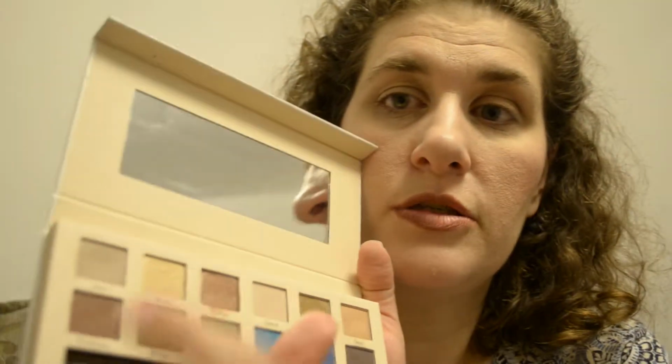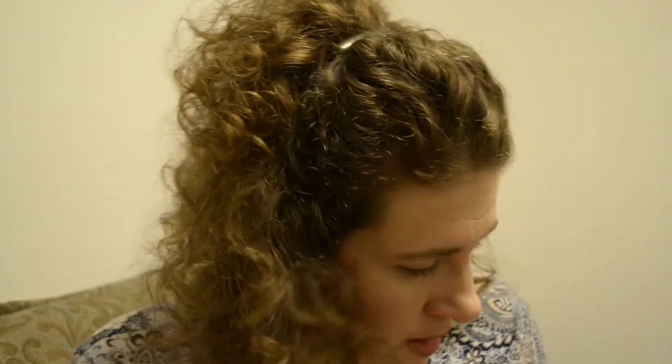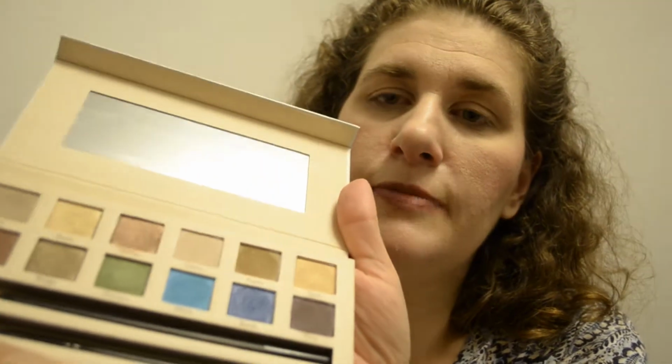Next is Bridge, right there. And this is a really deep shimmery taupe. I swatched that like 1.5 times because I just wanted it to be a little longer. Next is this color called Domain, and it's probably one of the more colorful ones on the palette.